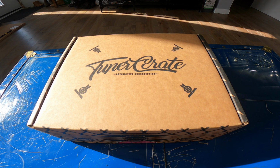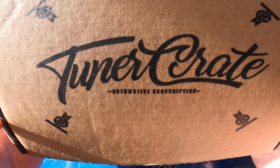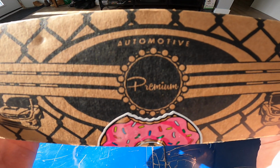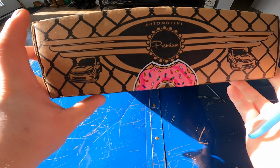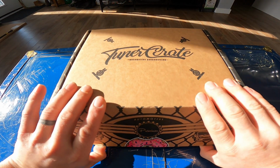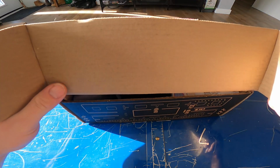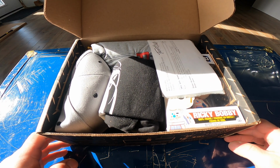Okay, Sam, this one's for you. We get the tuner crate. Automotive subscriptions. I can't speak. This is the premium one. Little donut sticker there holding it all closed. Alright, what do we get?